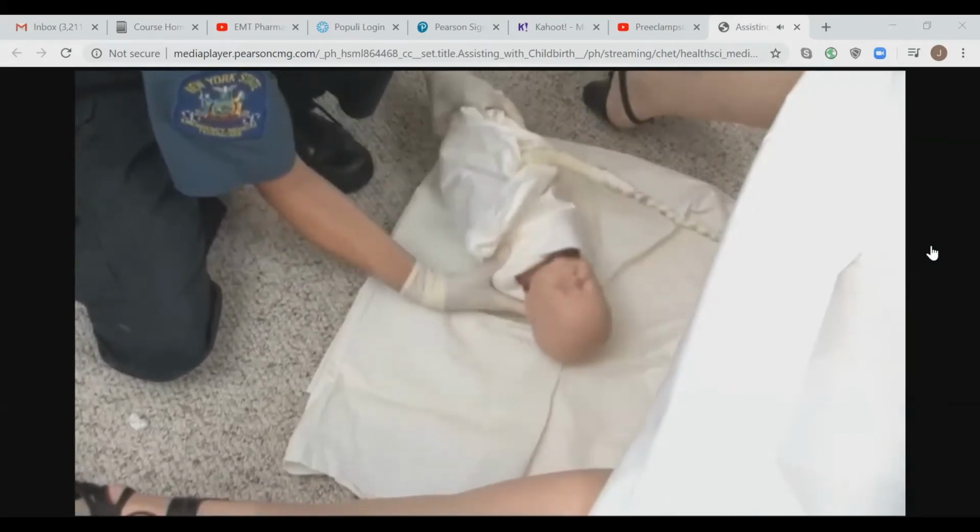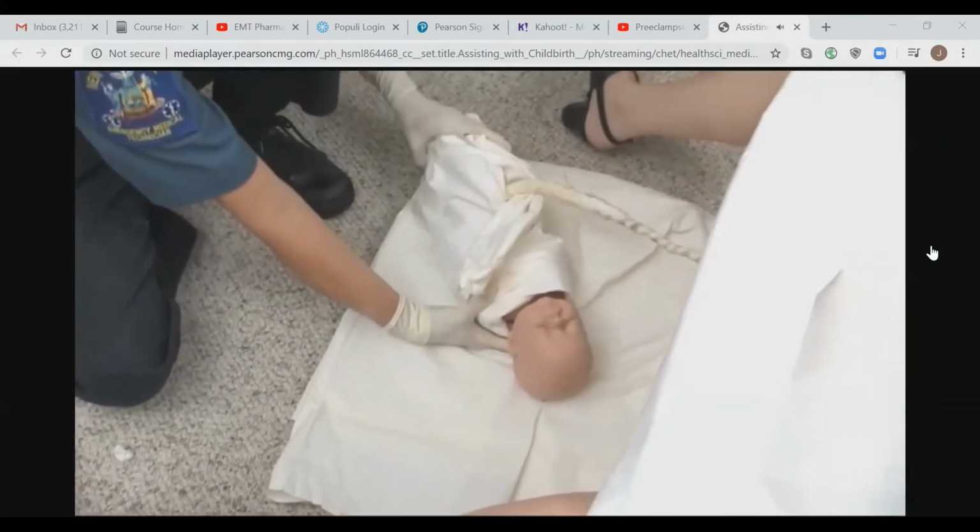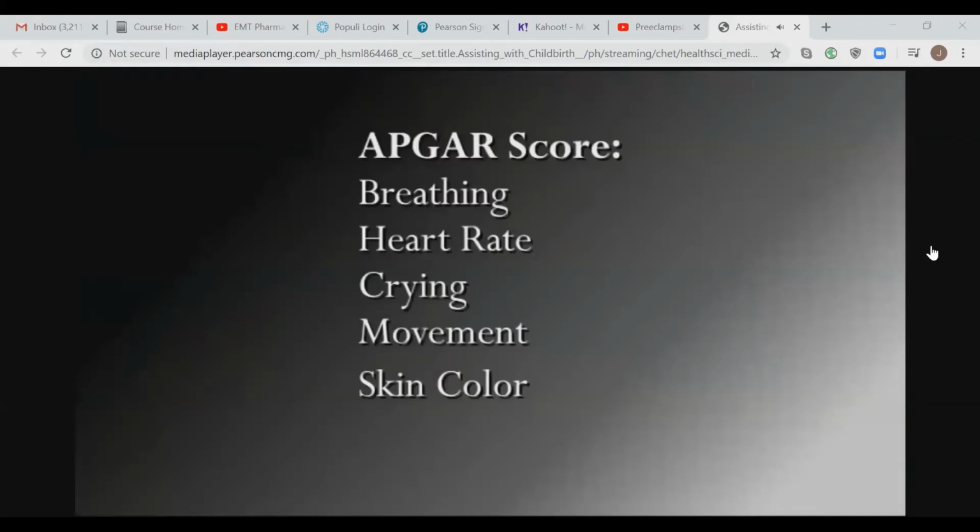Immediately assess the baby after birth and 5 minutes later, monitoring breathing, heart rate, crying, movement, and skin color. These are the elements of the APGAR score, and while EMTs are not usually required to know all of these elements, the physician may ask you questions in order to acquire an APGAR score for their records.